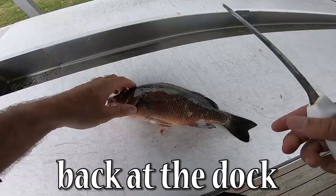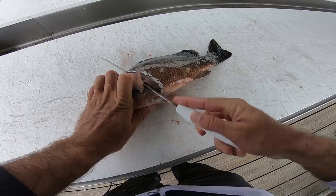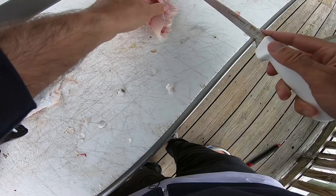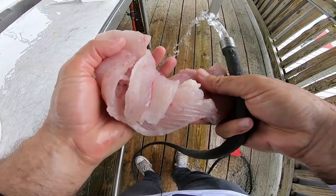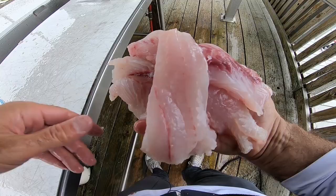All right, we're gonna clean these bad boys up real quick. And we're gonna clean them just like we did the vermilion snapper in our last video. We're just gonna go right down the side and then take the meat off the skin. Super easy like that, and you're left with a nice mangrove snapper fillet that we can take home and cook up. Check out what we're left with, folks. That's just a nice big handful of fillets that we're going to take home and cook up. That's going to be good.